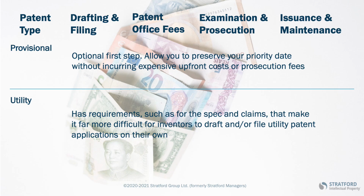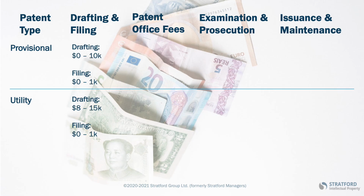A patent practitioner could be a freelancing patent agent or attorney, an IP agency or consultancy, or a niche multidiscipline law firm. The rates you pay for drafting and filing account for the majority of the discrepancy in potential patent costs, and will largely depend on which IP practitioner you choose. So, it is important you choose the right one.